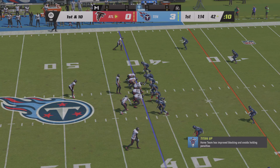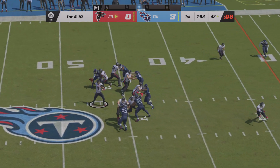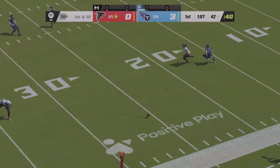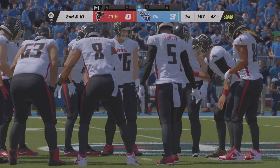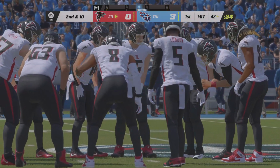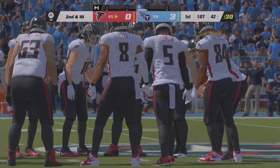So operating from Tennessee territory now. Here's 1st and 10 at the 42-yard line. Throwing there, but this pass is going to wind up incomplete. And not a common sight, at least on this drive. A momentary setback, though, for this passing game that has been moving well this series.